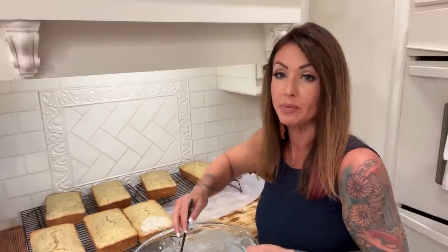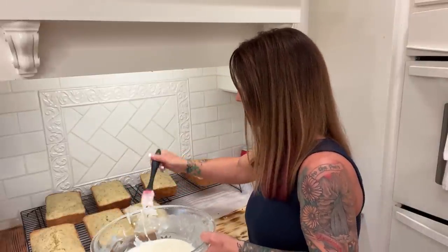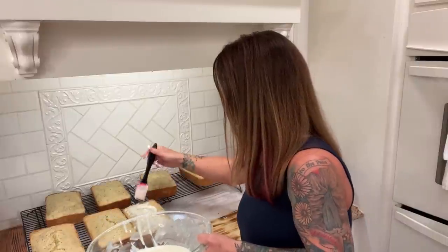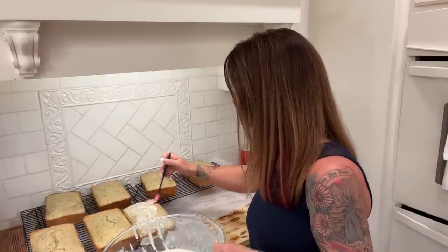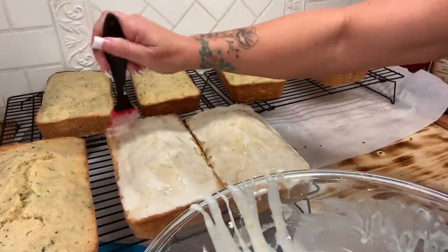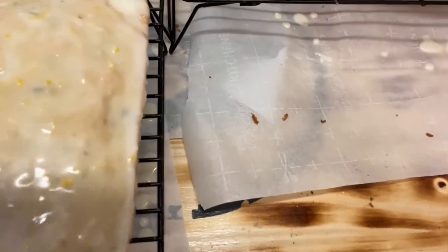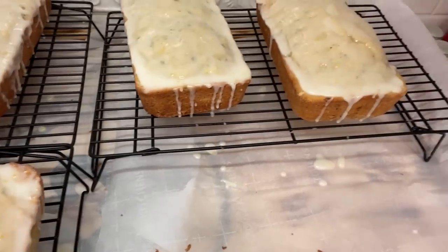I always put wax paper underneath so it doesn't make a mess all over my counter. And I just kind of paint it on like a little topping. You can see it's already starting to set, and the ones that I just set in the back are just dripping off. That's it, guys. They are ready to be bagged once they finish setting. And they look a little something like that when they're all done in their bags with their labels and ready for the market.